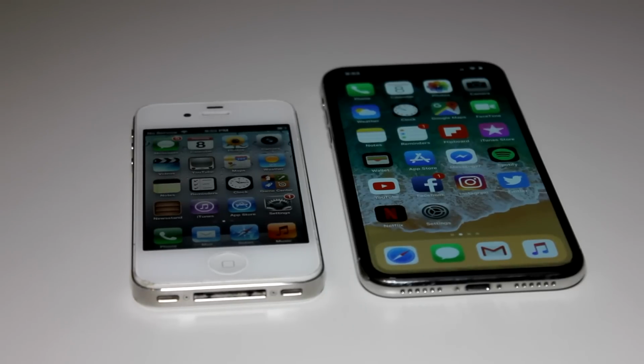Performance-wise, I mean, what can I say? It's fast. iPhones are always super fast on their original firmware, and this 4S is no exception. Apps open immediately without delay, and this thing just flies around the UI. It's really pleasing to use and is easily comparable to my iPhone 10 when it comes to basic tasks.